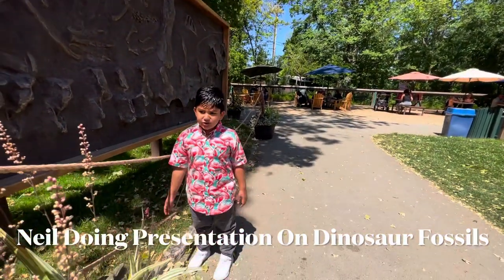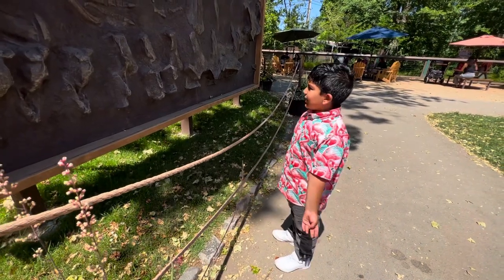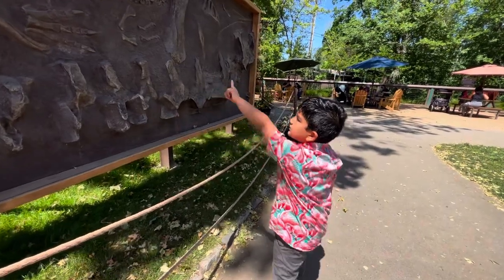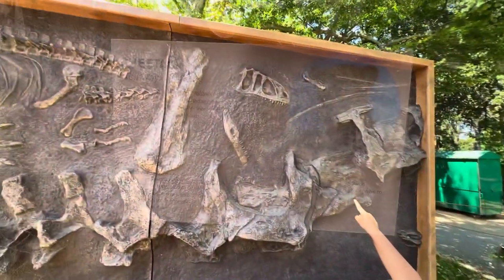The dinosaurs are dead and they're extinct. Wow. Like the saber-toothed tigers, but they're different. That's the bones of them. Okay. Thank you for the tour. That's the head. That's the head. Oh, that's the head.